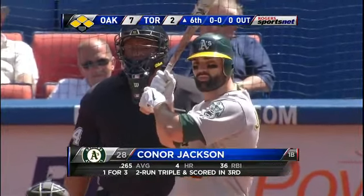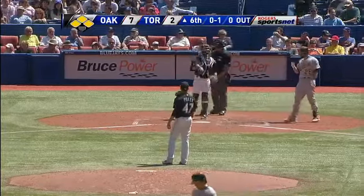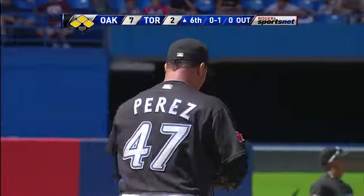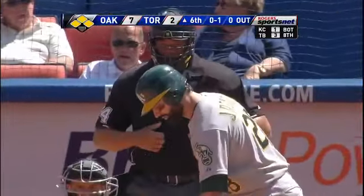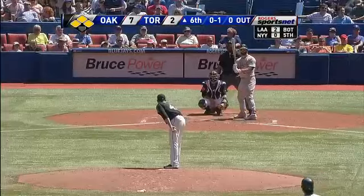Connor Jackson, 2-run triple, came in that 6-run third inning. Goes after the first pitch. It's a tough time to pitch because hitters are really relaxed, as you mentioned, and they're just sitting on pitches trying to do some big damage and have big days. They've already had a couple of hits. They've scored a couple of runs. No panic in their swing.